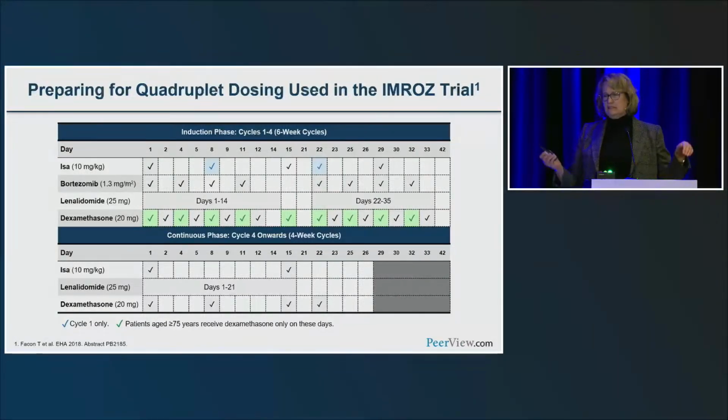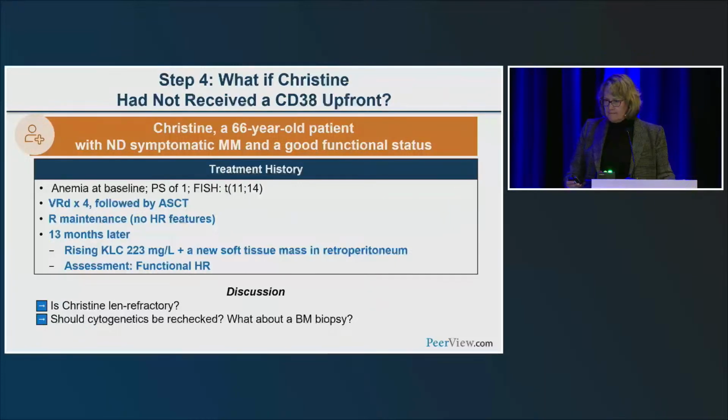And again, this is the schema for why calendars are important. This is why calendars are important, and I'm certainly not going to read through this for you, but you can see the scheduling for that. And so, Christine now, we're back to the 66-year-old Christine.